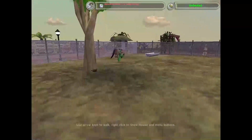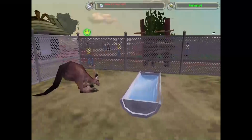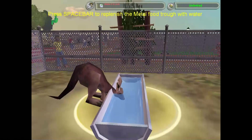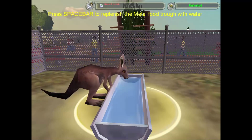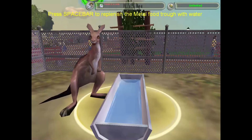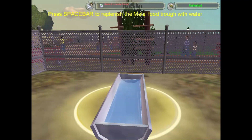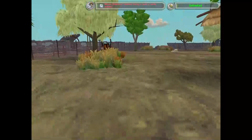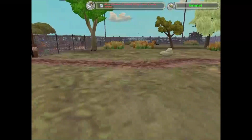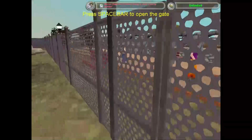This is the main animal of the show. I'm going to be spending most of my time with the kangaroos. She's thirsty. Well, I know what that means. I need to replenish the food and the container with water. Now, how do I get up? Okay, I get up.